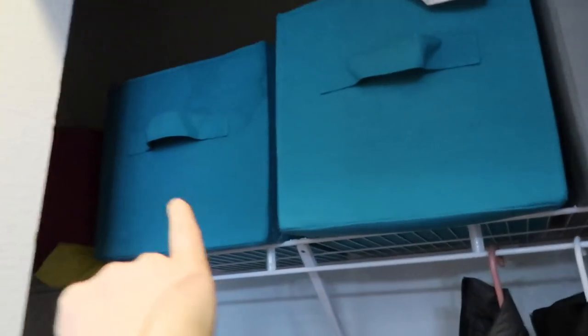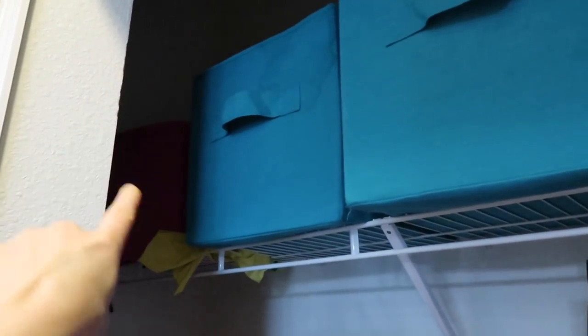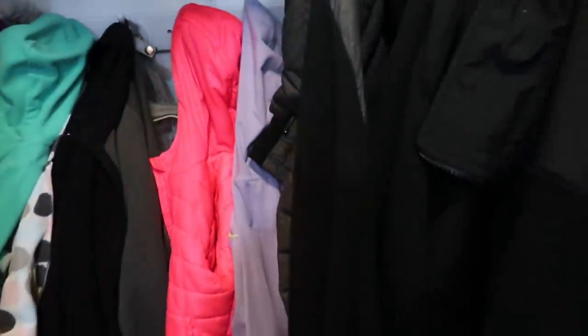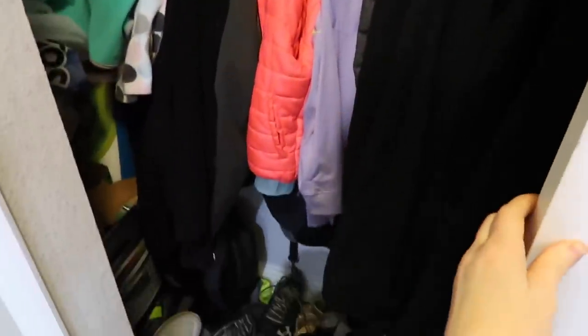Okay, so up here I keep some dog things back there that we don't use very often. Here I have clean and dirty cleaning rags, and then obviously coats and bags and all of that, and shoes. And then over here I have my mop and my steam mop, just more junk.